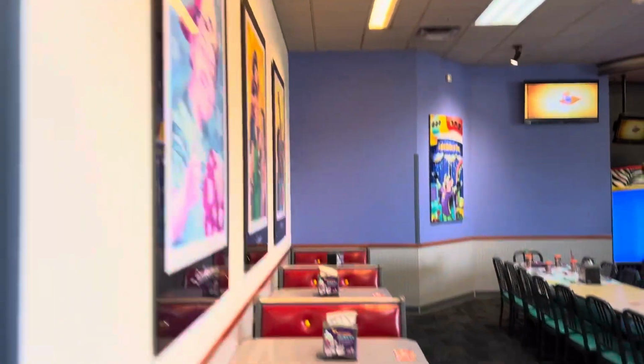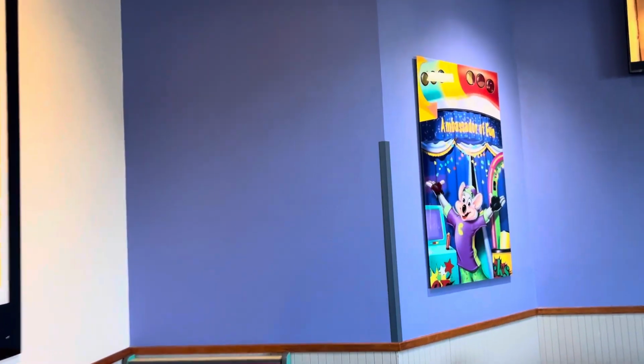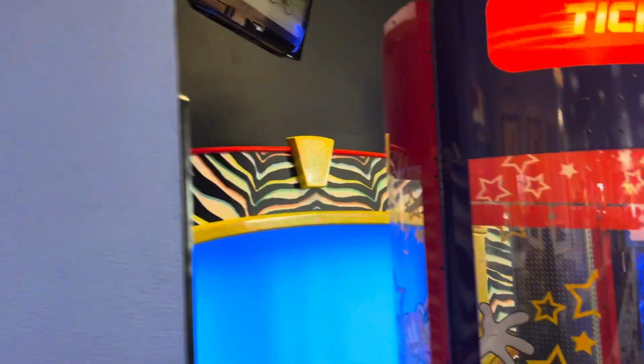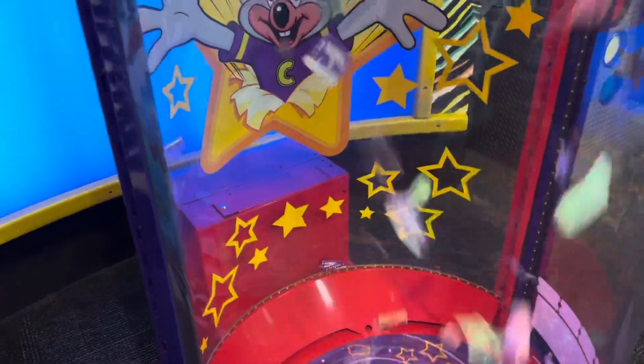Over here is their Studio C beta stage. So like I said, here is another poster. This is Ambassador of Fun. Everything in here is Phase 4, so 2005. There you guys go. And over here is the ticket blaster with the Chuck E. Cheese right there. And there's a little demo. It's actually pretty fun. It's only for birthday parties.